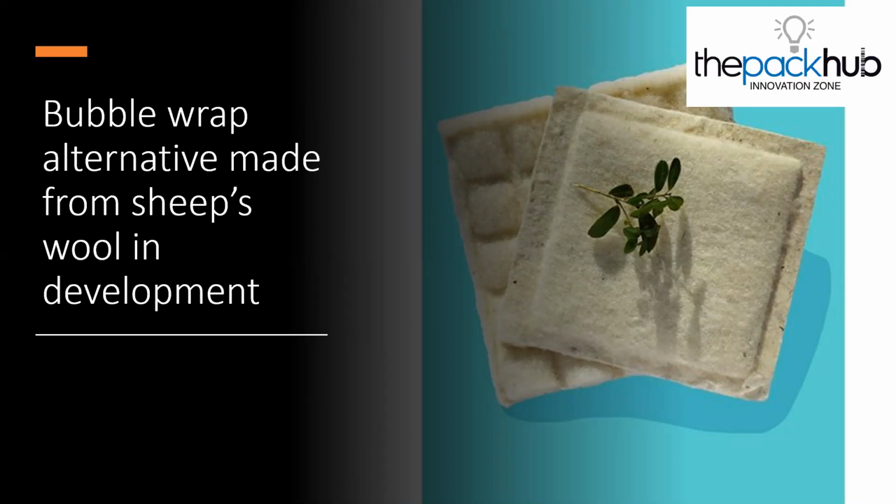Wool is a natural resource that regenerates every year and is effectively available for free. Sheep wool's functional properties ensure that it is shockproof and has thermal insulation for both heat and cold. It is also able to lock in moisture. The production process is automated.